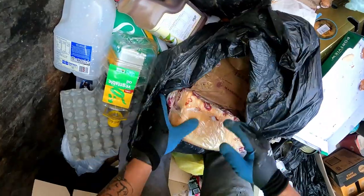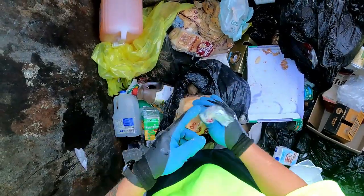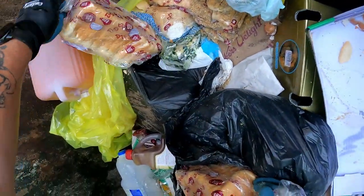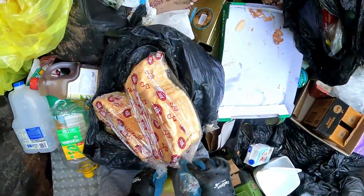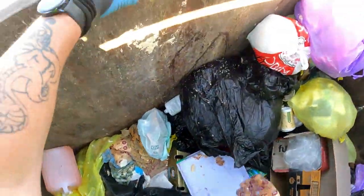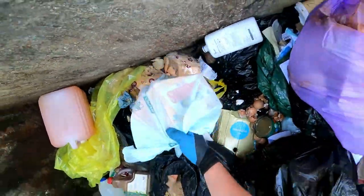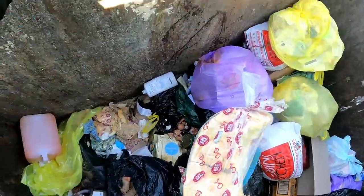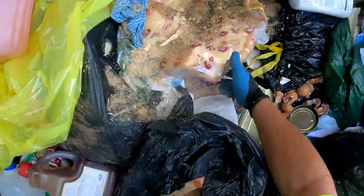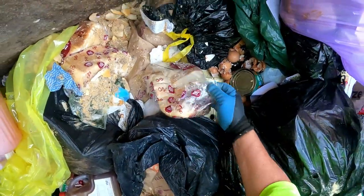Oh, more bready dough. I don't even know when that's been put in here. It's in the packet. Probably this morning, more likely. Yeah, good for toast. We'll take it. It's in the packet, so I'll take it. There's another one. It's still got the clip on the top. Bag's not busted. There's another one. Oh, there's a few here. The clip's still on the top.